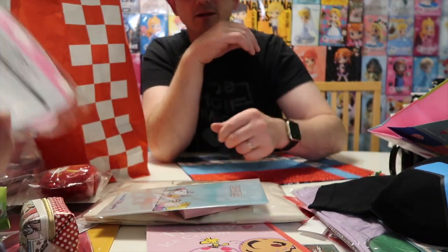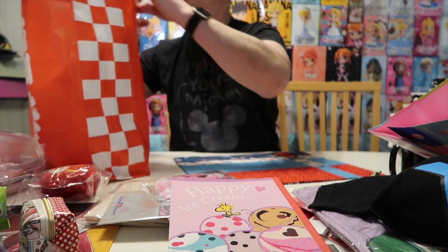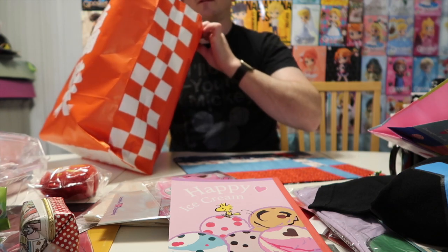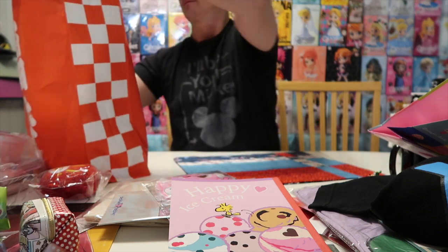No, not pretty much. This was all free because we basically spent $20 on gift certificates. So we spent $20, we got $20 back in gift certificates. So we're definitely eating ice cream. There's a lot in this bag. For $30, I know, from Animate.